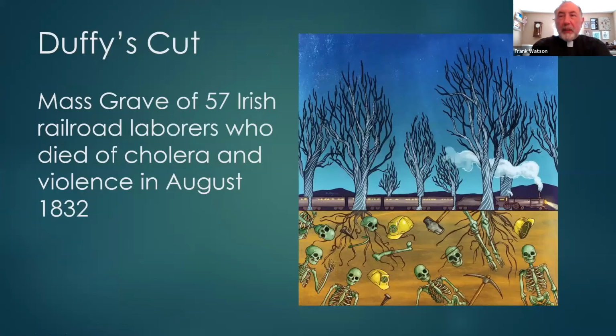All righty, so the bottom line is Duffy's Cut is the site of a massacre, and as the title of our most recent book states, it's a massacre at Duffy's Cut that took place. 57 Irish railroad workers died of violence. We would probably reverse that, violence and cholera, because after 180 odd years, there is no sign of cholera. You can't find that somebody died of cholera 180 something years ago. The bacterium would die, but there's clear signs of violence in all the bodies that we've recovered. So it's really violence and cholera, even though the railroad said that it was cholera that took them.